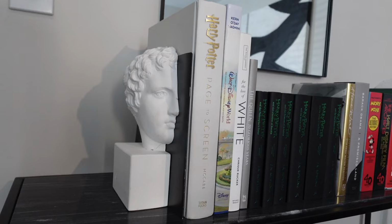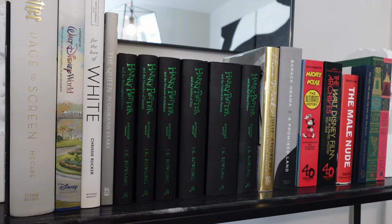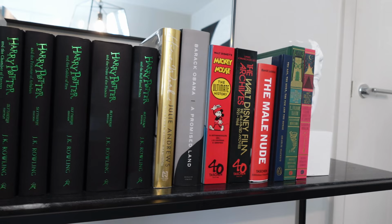So this is our little book collection. We started collecting pretty much as soon as we met. We've got Harry Potter, got some Disney in there. These ones in the middle are the Slytherin edition, the Harry Potter books. We've got Julie Andrews' autobiography, which is hand-signed by her. Obama. Some fairy tale ones on the end there. The binders on these are so pretty.